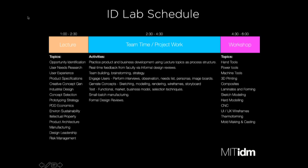The schedule for ID Lab, this is a slide that shows that. It meets on Mondays and Wednesdays. It starts at 1 o'clock and it ends at 6 o'clock. And in that time frame, you see in the orange, you have a 90-minute lecture from 1 o'clock to 2:30. And those topics are all about basically product development and entrepreneurship and leadership and things like that. There's a list of things there: user experience, user needs, economics, prototyping, concept selection, industrial design, engineering, manufacturing, leadership, risk management. So you'll get a lecture for the first 90 minutes.